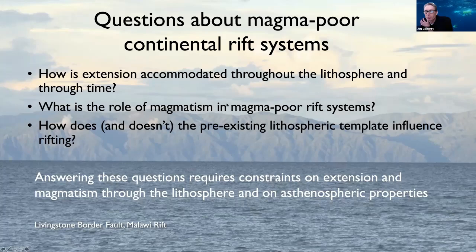What is the role of magmatism in magma-poor systems? It's not like it necessarily is zero. It just may not be as obvious to us, and that's part of the question we've been trying to address. And the last is, may there be a really important role for what we call pre-existing lithospheric structure, which could be any large range of things that could control the fabric and/or strength of the lithospheric column before you try to initiate rifting in it.